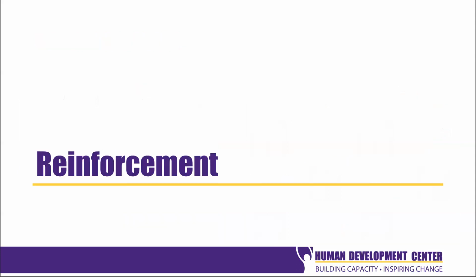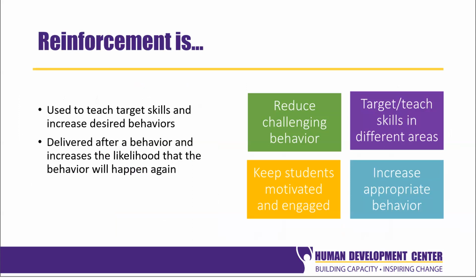All right, next we have reinforcement. And again, it's why we do what we do. Most of you are working right now because you're going to get a paycheck. That is our payoff. So reinforcement is simply used to teach target skills and increase desired behaviors in the school setting. It's typically delivered after behavior and increases the likelihood that the behavior will happen again.